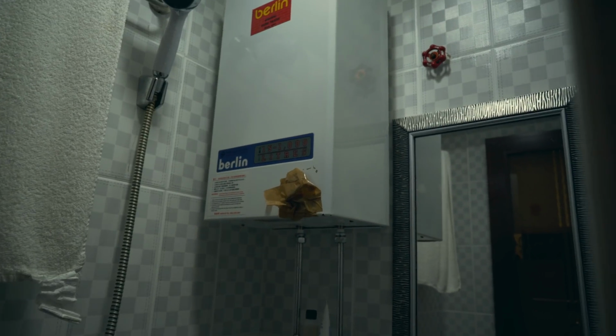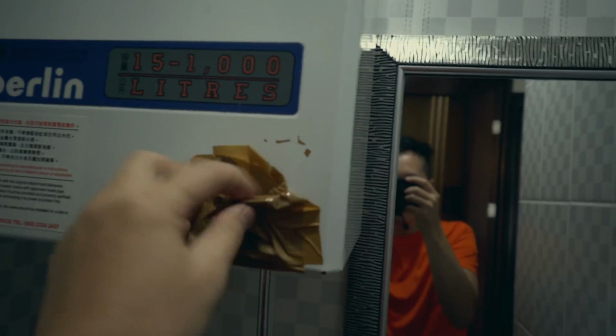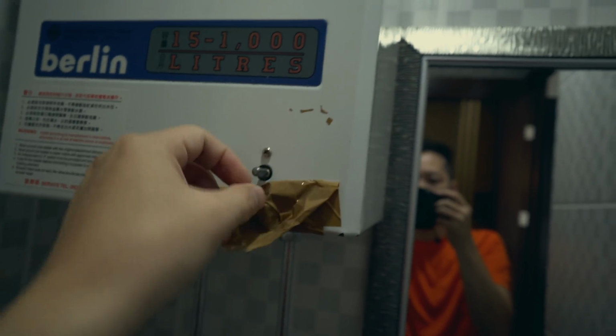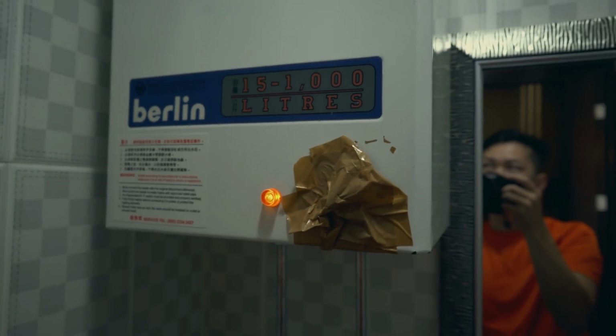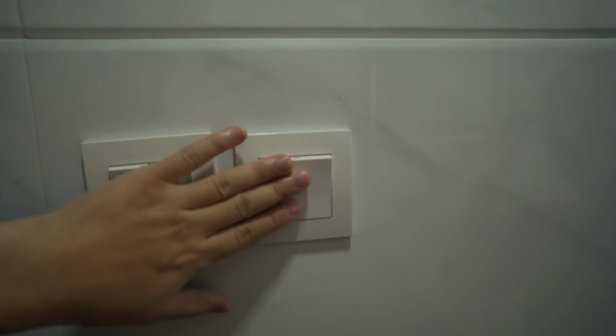So look at this shoddy water heater. You have tape, and she's like, what is this? Apparently it's some knob, I think to control the temperature. I could still twist it. Mayu couldn't. But you see, this light was off, and she just sort of accepted, we get what we pay for, and took a cold shower, and I'm like, no, that's unacceptable even for 20 bucks.